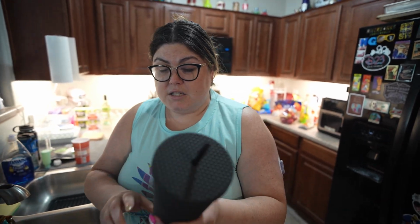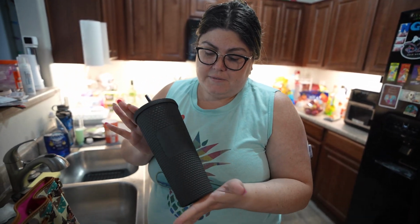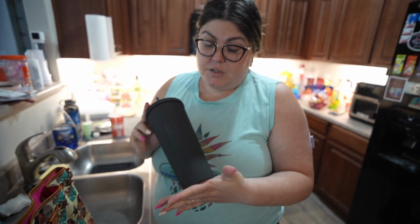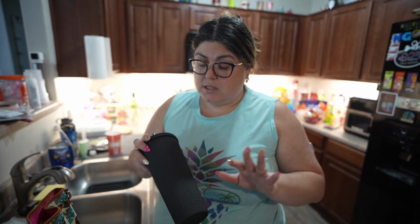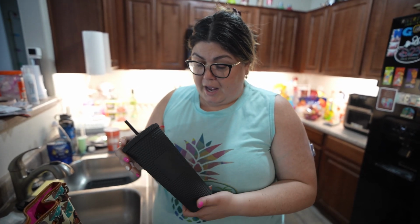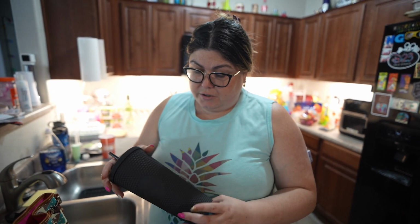Next up, of course, you can't go wrong with Starbucks cups. Now, I got this one for a friend. I let her pick it out, but it's one of the 50th cups, and it was on sale too, so I was pretty happy that we caught it because it wasn't on sale at every place that I saw it. It was on sale at certain locations. So I got her the all black 50th anniversary Walt Disney World Starbucks cup.